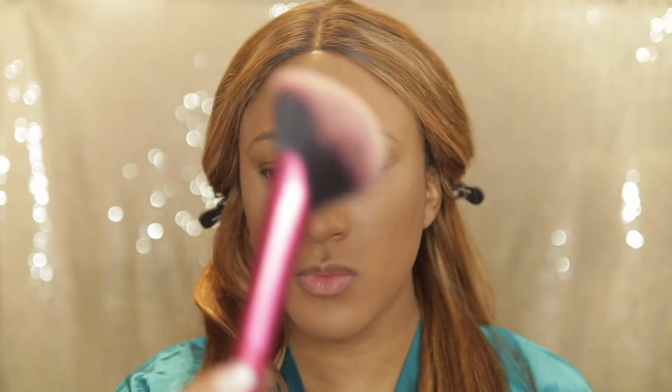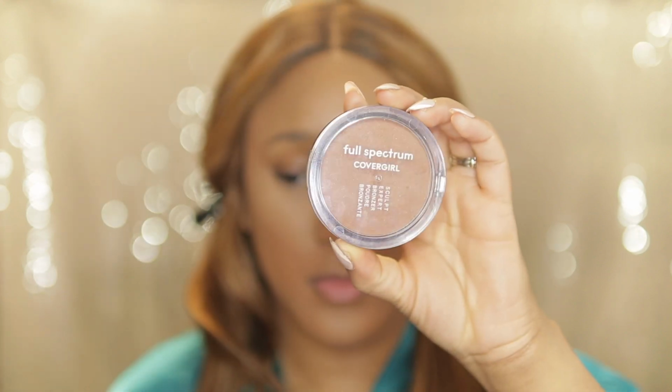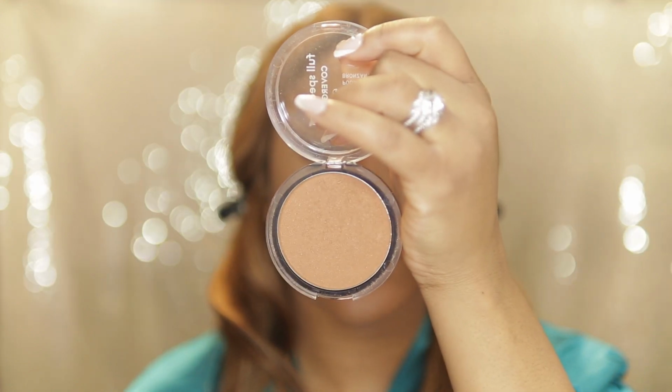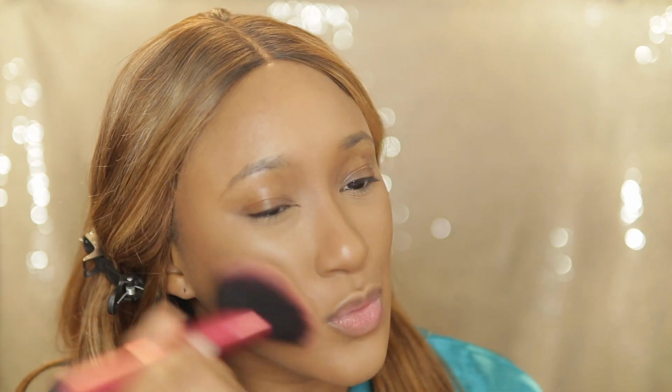So right now she is getting her other beautiful brush. She is getting her other, I think, powder, bronzer. She is putting it on her brush, putting it on her face, blending it in. So yeah, she is blending it in on her cheeks.